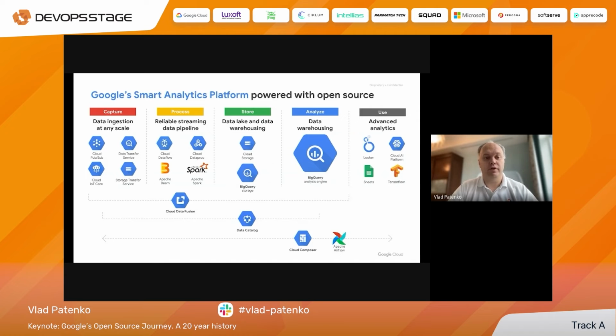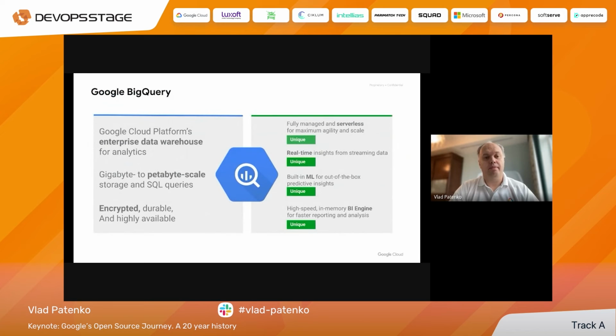And BigQuery. BigQuery is the cornerstone of our data warehousing solutions. BigQuery provides you gigabyte to petabyte scale storage and SQL queries. It's encrypted, durable, and highly available. It's fully managed and serverless for maximum agility and scale. We also added built-in ML for out-of-the-box predictive insights. You shouldn't design your Python scripts or use any other technologies. You can use traditional SQL to build ML models and work with the data inside BigQuery without involving additional solutions.